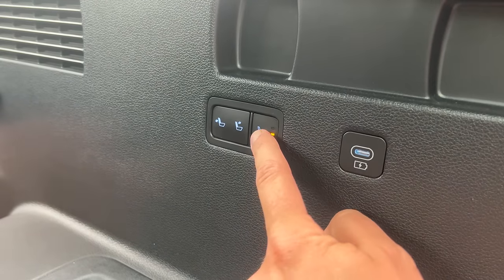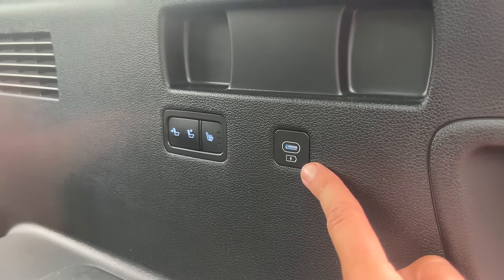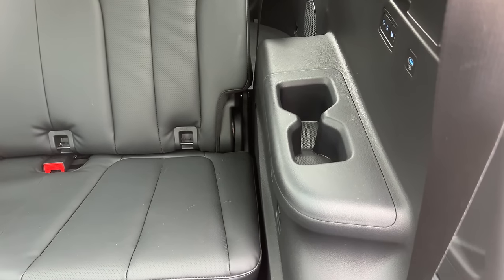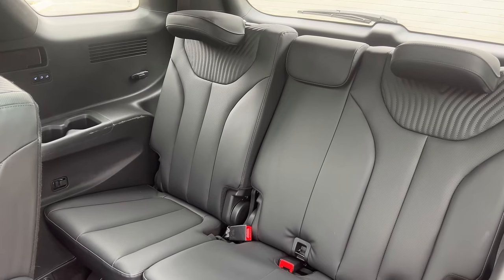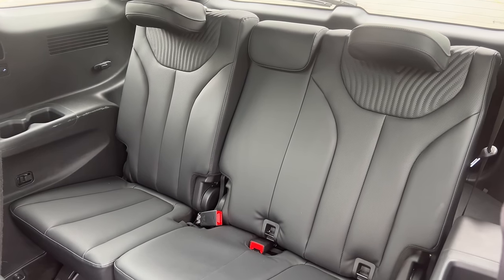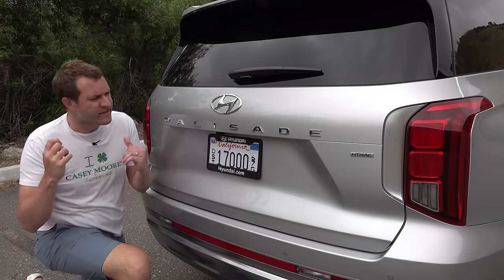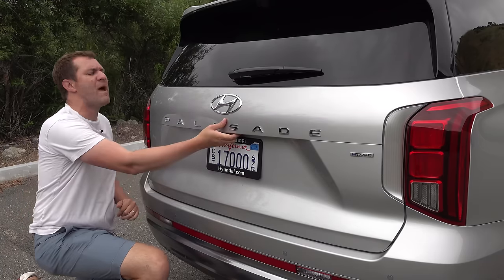You get some USB-C charge ports integrated into the side, which is nice to have. And of course, you also have cup holders back there for three across third row seating. It's pretty good, not exactly huge, but good for kids, which is basically what most people use it for in these cars anyway. And next up, we move on to the cargo area in the Palisade.